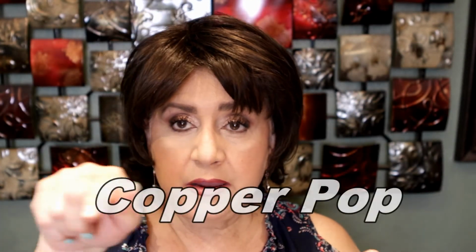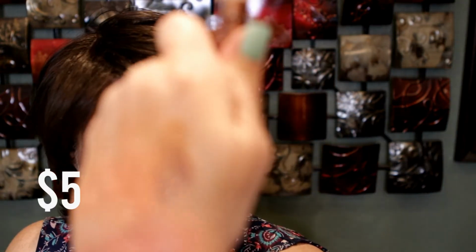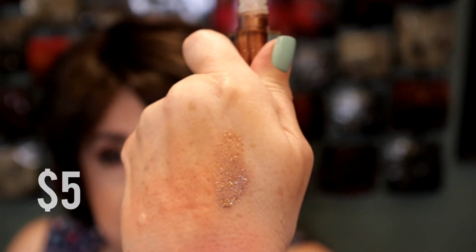I'm using this liquid shimmer or glitter on the center of my lid. I'm going to write on here the name of the shade because it's so tiny that I really can't see it. These are very inexpensive. I would say maybe $5 or $6, if that much. It may not even be that much, I'm not sure. But that's what I have in the center of my lid.